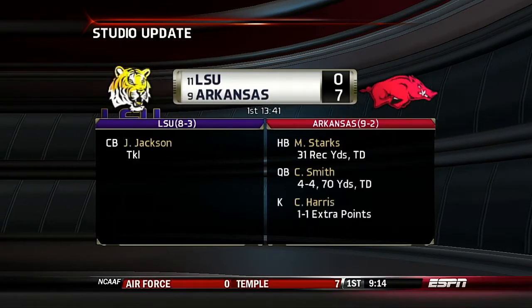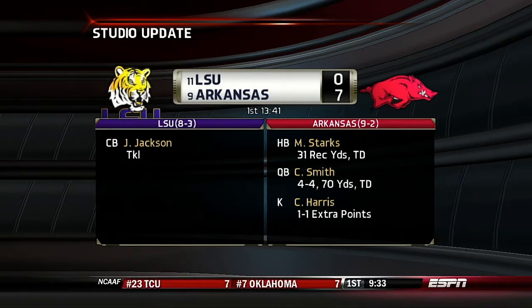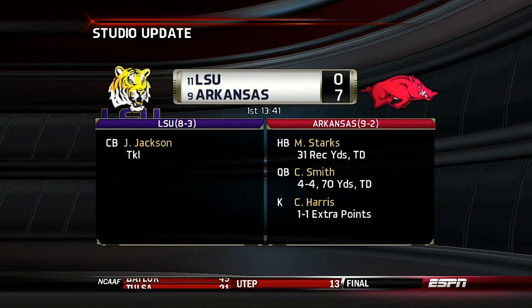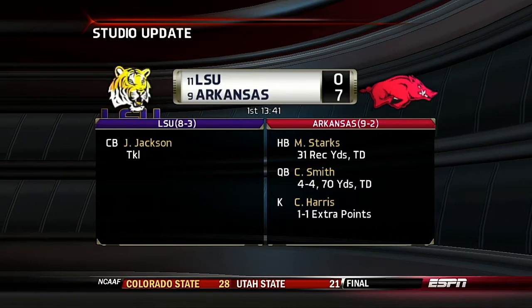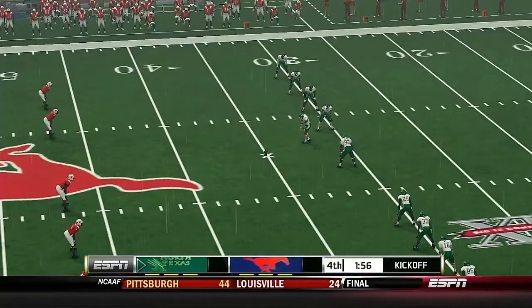Meanwhile, the Razorbacks and the Tigers square off, looking for the coveted golden boot. And for Arkansas, they score through the air. And for Starks, he's caught a touchdown pass. The Razorbacks on top, 7-0, early in the first. And for North Texas, they played TCU a week ago.